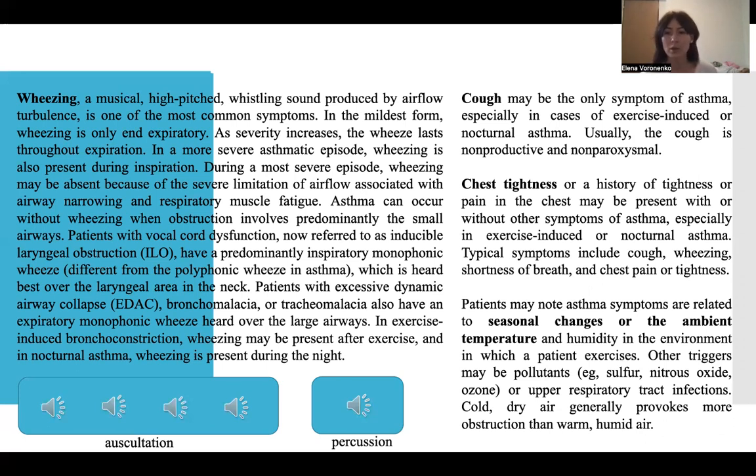Patients may note asthma symptoms are related to seasonal changes of the ambient temperature and humidity in the environment in which a patient exercises. Other triggers may be pollutants or upper respiratory tract infections. Cold, dry air generally provokes more obstruction than warm, humid air.